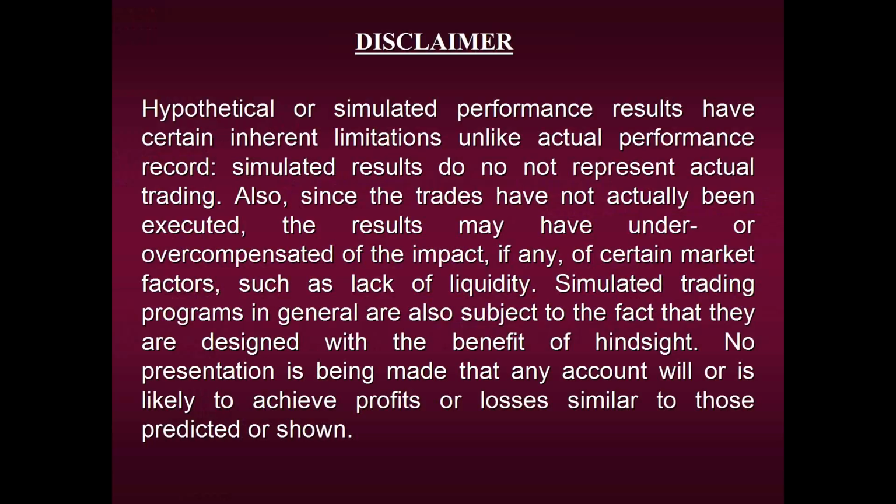I'm going to show you a lot of performance results using this particular candlestick pattern, but please remember that we can in no way guarantee that any of the results I am about to share with you will be repeated in the future.